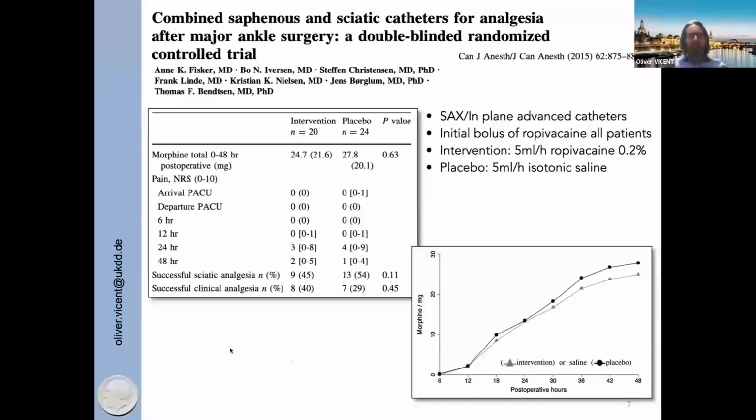Another study I show you combined saphenous and sciatic nerve block with a catheter technique, and they compared it to a placebo. They used a short axis in-plane approach for the catheter techniques with an initial bolus for all patients in both groups. In the intervention group, they used 5 milliliters per hour ropivacaine 0.2%, and in the placebo group, the same amount of isotonic saline.